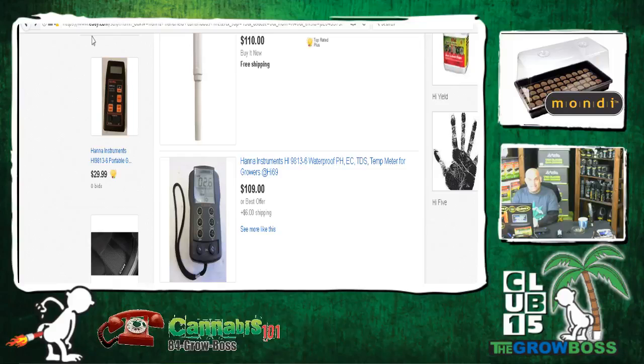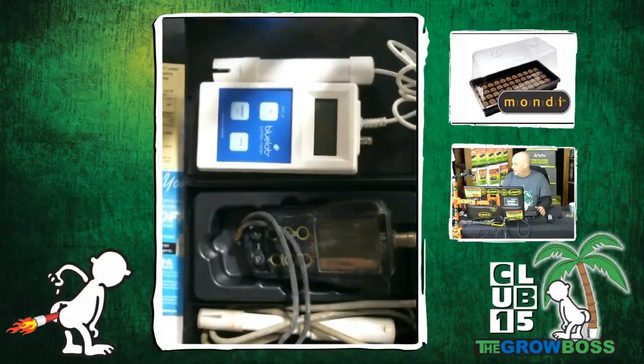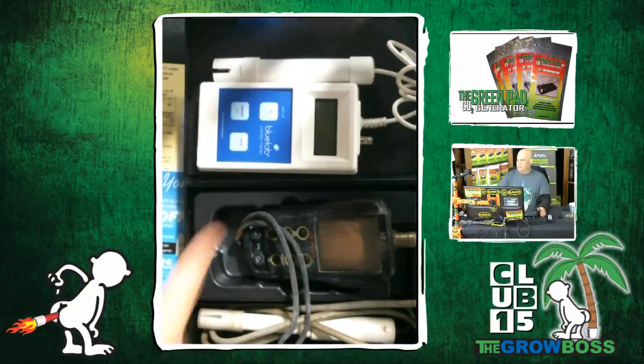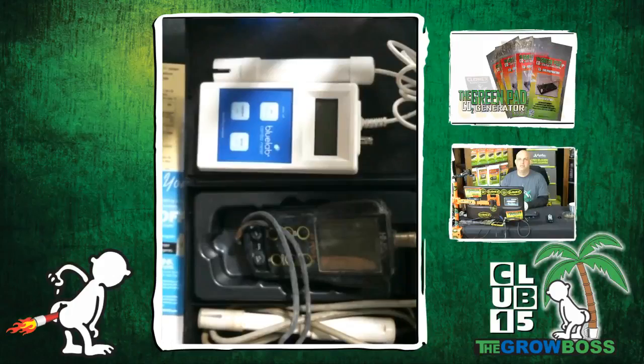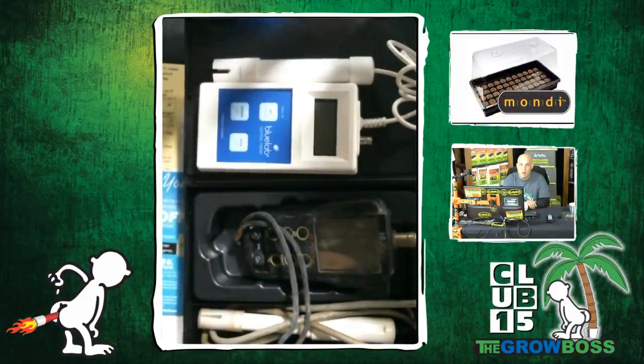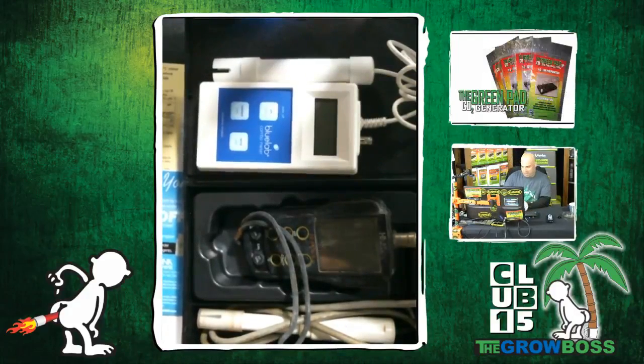What if you came to my store today and you wanted this Blue Lab? And I tell you guys, I buy it all summer and I sell it all winter. And so this Blue Lab here, boom, how's that? You can have that Blue Lab for $125 cash. If you bring me $125 cash today, you can have that Blue Lab, and I've got the pH attachment for it. Bring me $90 and you can have this Hanna probe, pH, PPM, super fancy.